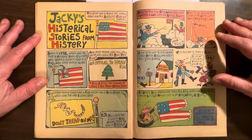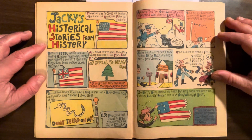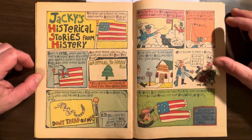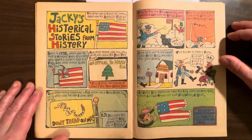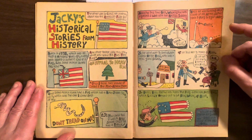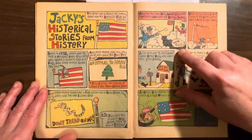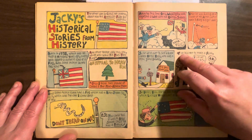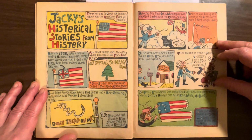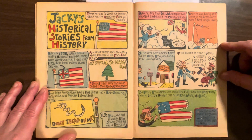Next we have Jacky's hysterical stories from history. And he tells us how the American flag got invented, which he just found out in school. Talks about the different kind of flags there were back then. He likes the Don't Tread on Me one because it's got a baby snake on it. Around this time, George Washington was fighting a war with British soldiers, which in Jacky's imagination is just a snowball fight. And the English are like, ha, you missed. And he accounts this to the fact that America had no flag. That's why they were losing the war.